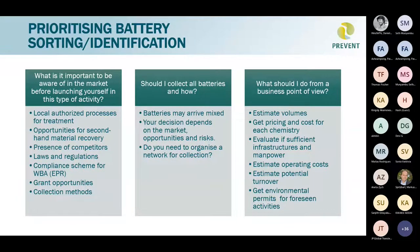Are there any local authorized processes for treatment already? Is there a way, like a downstream vendor, somebody that can receive the material that you will sort? Or are there any opportunities for secondhand material recovery, foundries, metal recyclers, or maybe also transformation of the black mass into something else? Is there presence of competitors? Evidently, if you are 10 guys in the same town, it's going to be complicated.